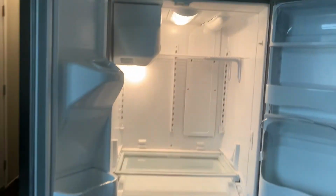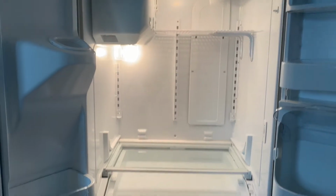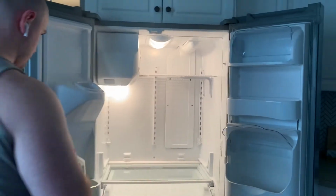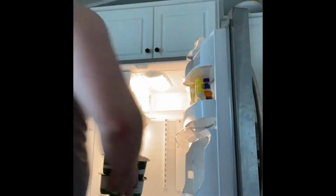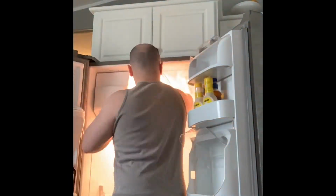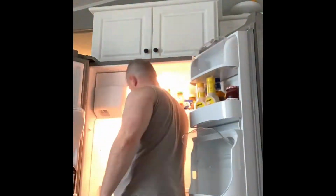So this is the fridge, and as you can see, those are the missing shelves there. But we have our other fridge that we're just going to use the shelves from, and yeah, we're excited. After I recorded that, I realized that the fridge shelves from our old fridge would not fit into this fridge because they were too narrow. So we are going to use linen shelves and make our own shelves.